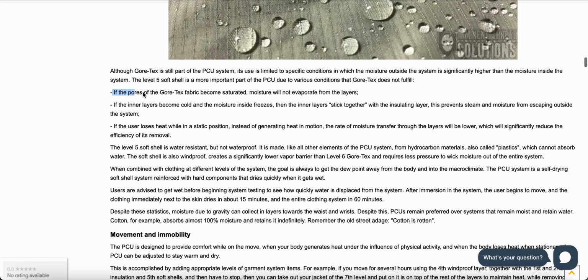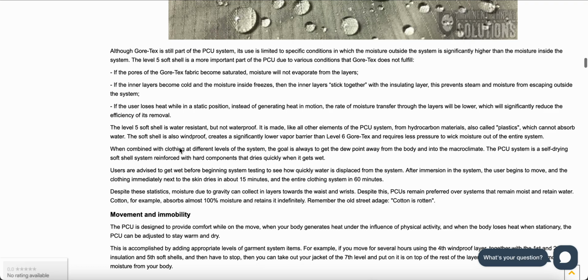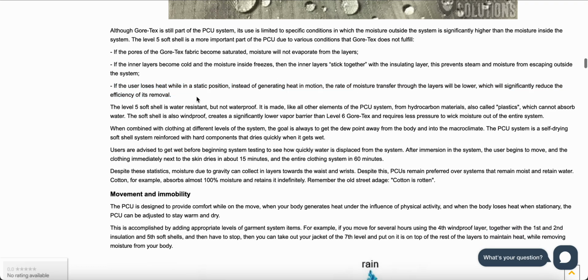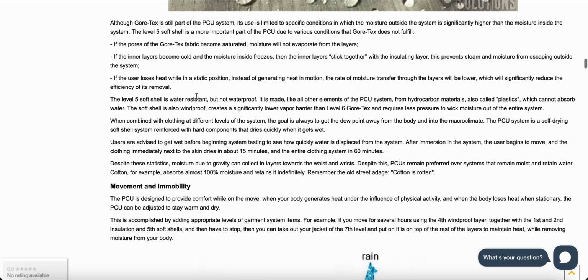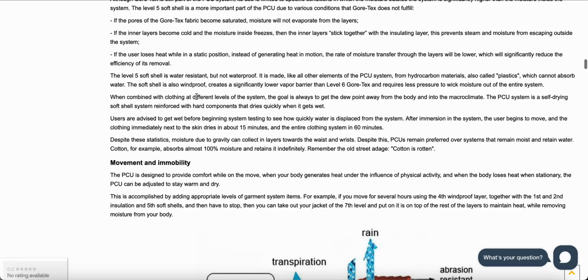It says here, like, if the pores in Gore-Tex fabric become saturated, moisture will not evaporate from the layers, which is true. I've worn Gore-Tex before and I've had this happen. You're moving fast, the Gore-Tex won't allow that stuff to breathe, so you'll end up just sweating out that garment, and it'll be basically useless. It says if the inner layers become cold and moisture inside freezes, the inner layers stick together with the insulating layer. This prevents moisture from escaping. The user loses heat while in the static position instead of generating heat in motion, so the moisture won't transfer, and then you'll just get kind of cold.